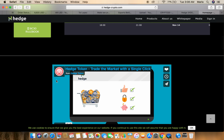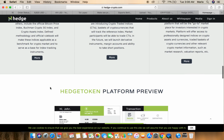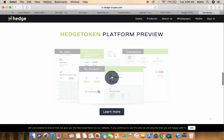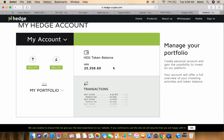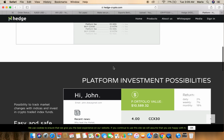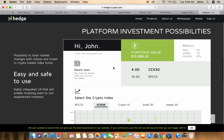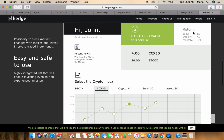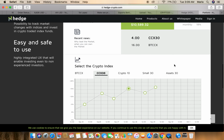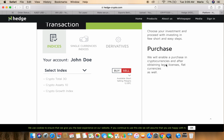Now the actual platform isn't out yet. They plan to roll it out, I believe, in the second quarter. You could check out the platform preview. This is how it's gonna look essentially. So you get to come over here and manage your portfolio. It shows you all the previous transactions, your current amount that you hold. Then you can look at how the investment is going, how it used to do, and then the returns over the daily, weekly, and monthly. And then you get to buy, sell, and trade, and pick out. I guess they're gonna have indices and single currency indices.